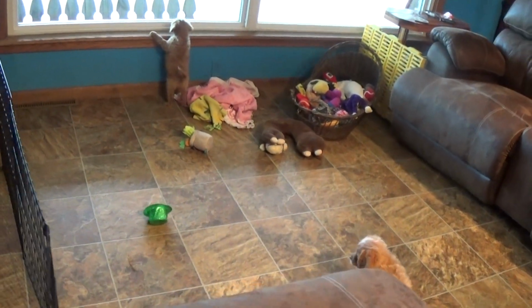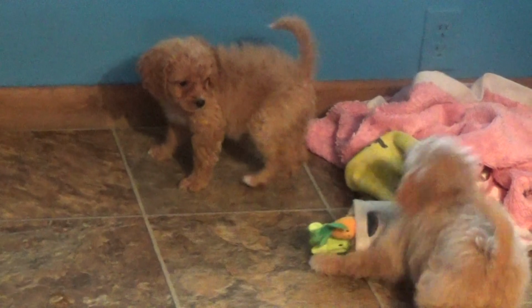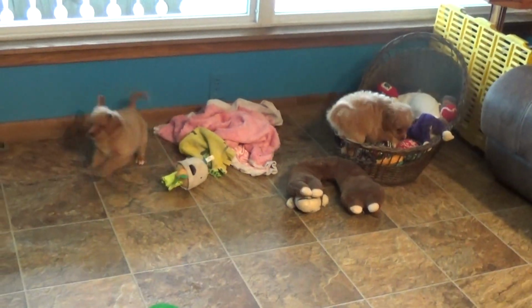The girls are 8 weeks old. They're ready to go home. Linda's the smaller of the two. She's got a nice curl coat. They both do. I don't expect any shedding from either one of these.